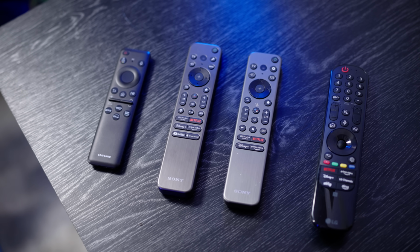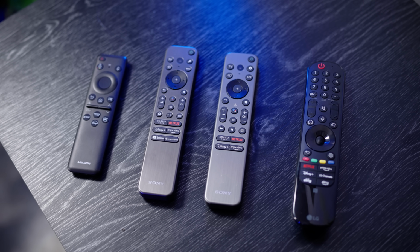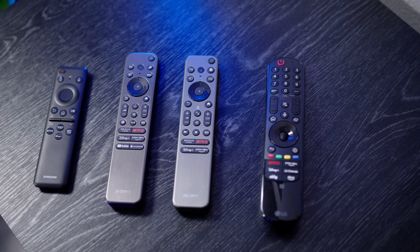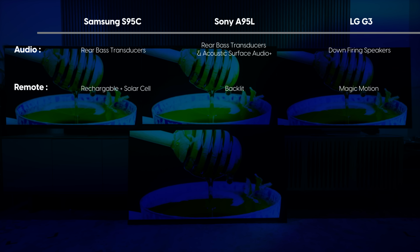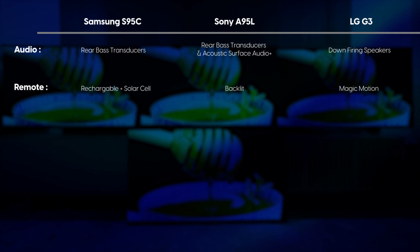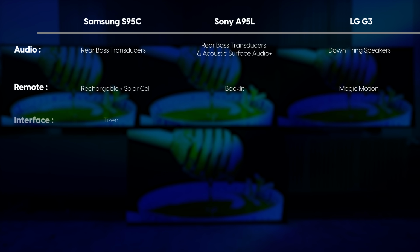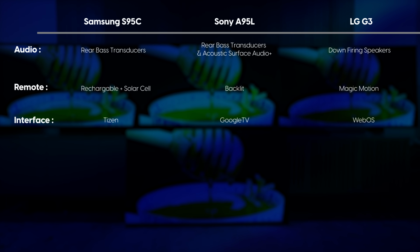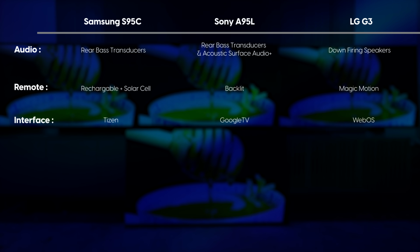The remotes are also different. Samsung's is rechargeable and has solar cells on the back. LG's is the Wii-style Magic Motion remote, and Sony's is pretty conventional, but at least it's backlit. And then there's the way that we use and interact with the TVs. The Samsung uses Samsung's Tizen interface, the LG uses LG's WebOS interface, and the Sony uses Google TV. So we've got those things going on for each of the three TVs.